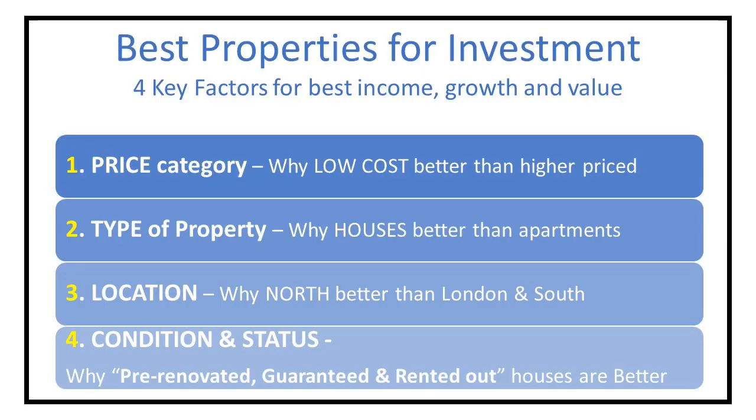Regarding the property itself, we are going to consider four key factors that will determine the best property for investment in the UK. The first question relates to the best price category. We will explain why low-cost property is better than higher-priced property. If the investment budget is larger, we will also explain why it is far better to buy multiple lower-cost properties than one expensive property for the same budget.